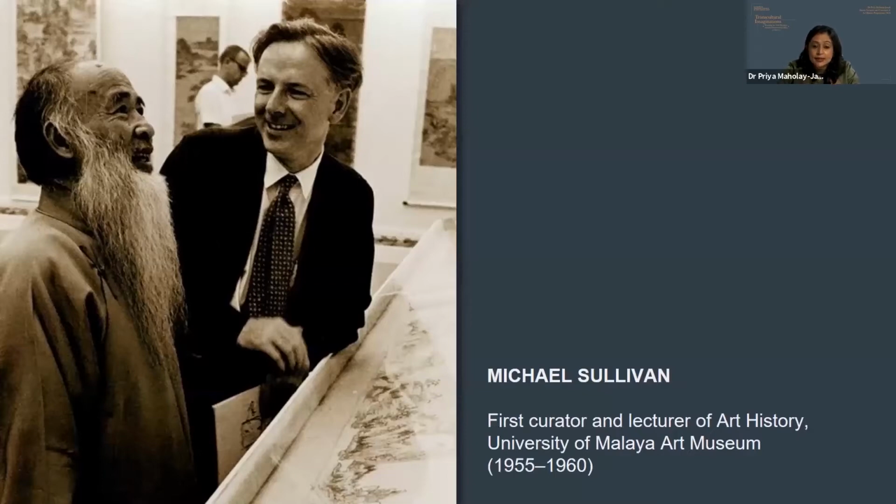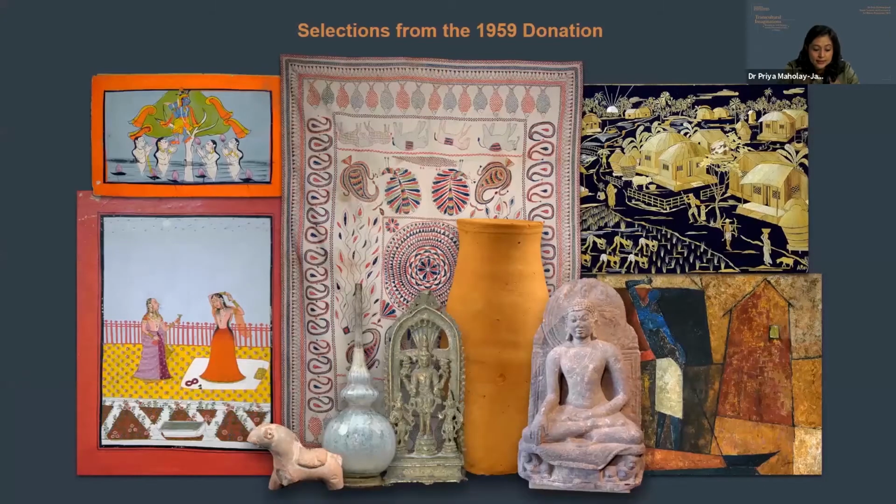He desired a collection that would include artifacts from the South Asian subcontinent, along with Chinese and Southeast Asian objects. Sullivan's wish would be fulfilled within 4 years of setting up the museum. In 1959, the government of India donated 55 artifacts and 100 photographs to the University Museum.